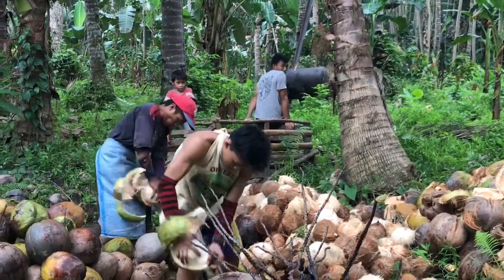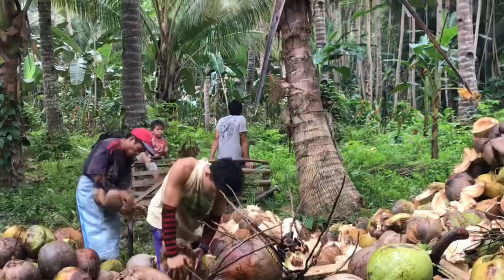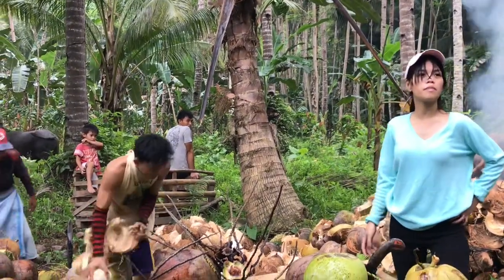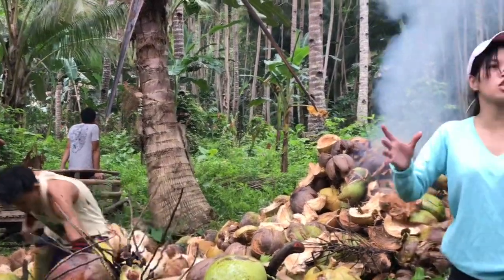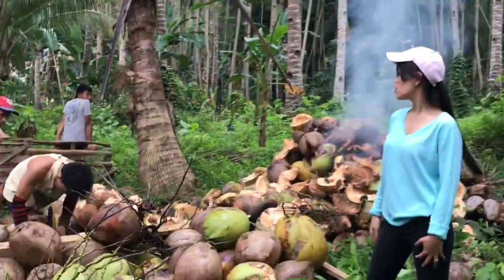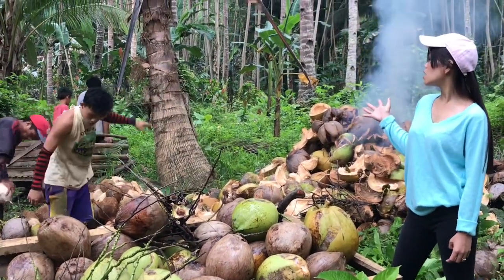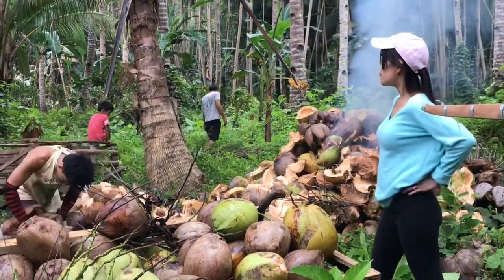See, there's a lot of process. After that, they haul it to the road and then sell it. How much do they pay for peeling? For 100 coconuts, it's 35 pesos. It's per coconut, not by weight. So it's 35 per 100 coconuts. If he peels 300, that will be 100-something: 30, 60, 90, 105. Is this the guy across the street that's buying these?